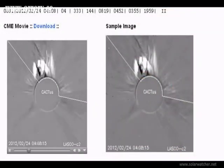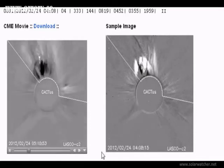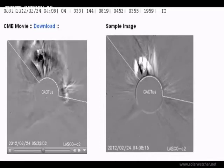We're now looking at CACTus. This is a digital representation of the coronal mass ejection released from the solar corona, and it does appear on this surface that there is a halo component which is definitely headed Earth's way, and that'll imply that sometime during February 27 an impact of this coronal mass ejection on the Earth's magnetic field is expected, and this may produce a geomagnetic storm either on the 27th or the 28th of February.